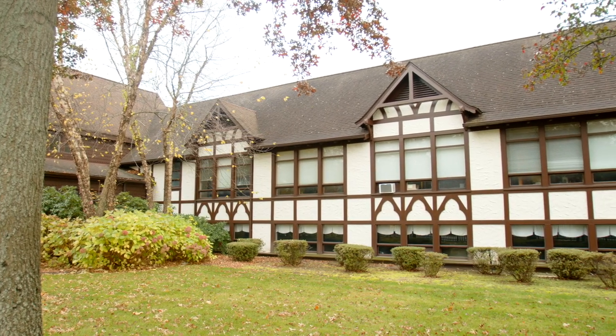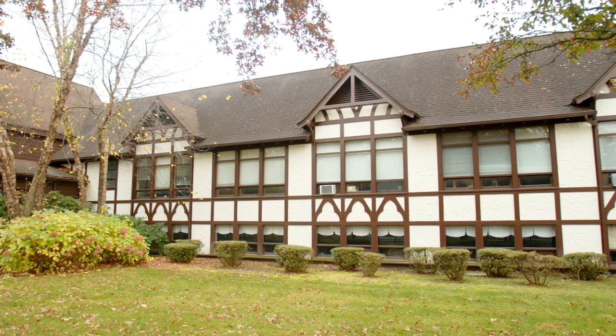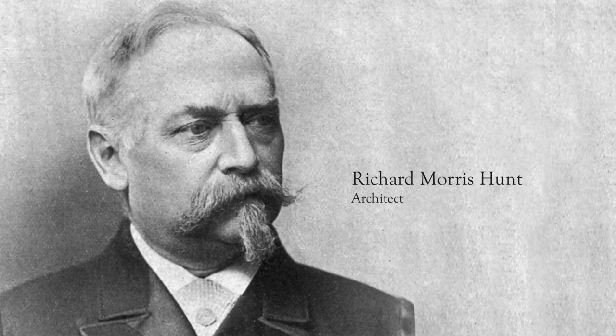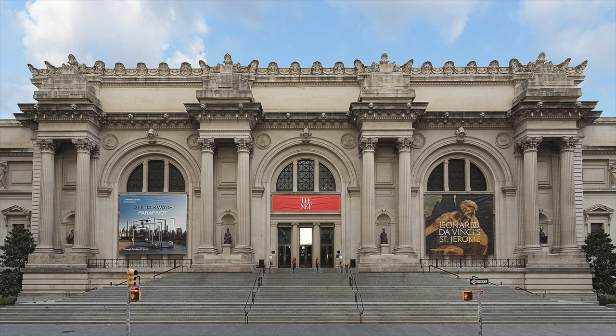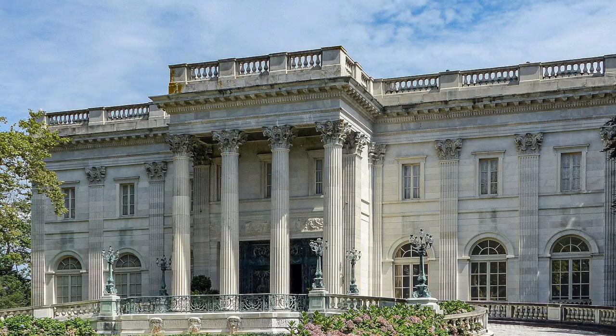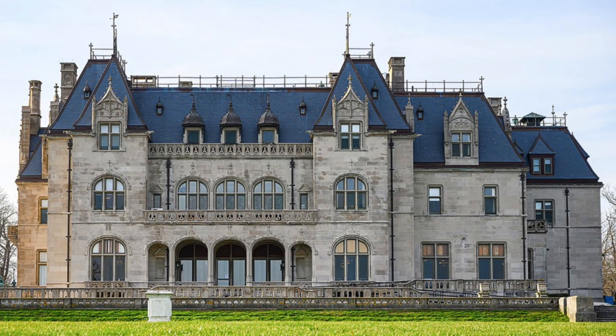Both were designed by Vanderbilt's favorite architect, Richard Morris Hunt, who was the most famous architect in the United States at that time. He designed the facade of the Metropolitan Museum of Art, the base of the Statue of Liberty, Breakers, Biltmore, Marble House. His work looks like European villas being dropped into America, which is exactly what the wealthy in America wanted. They wanted to be seen as aristocracy.